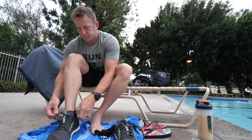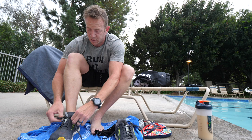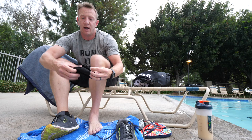Well, that was 1,200 yards. Felt pretty good. Got quite a few 200s in there. I'm trying to slowly up my distance on my individual laps. So instead of doing just 50s and 100s, starting to put some 200s in there, and they are feeling easier and easier. Now it is time for a walk.